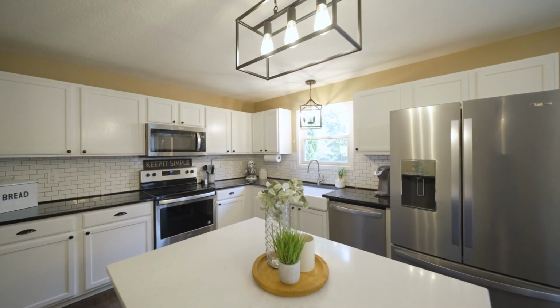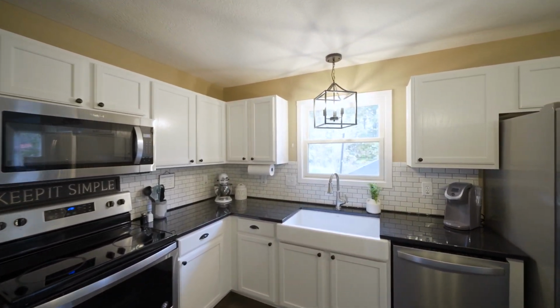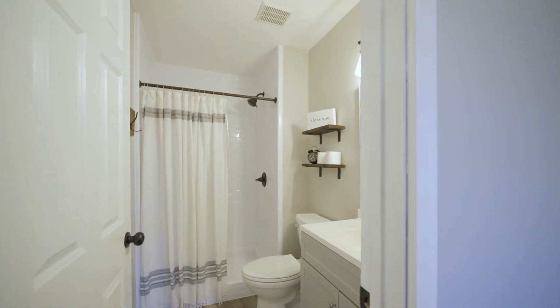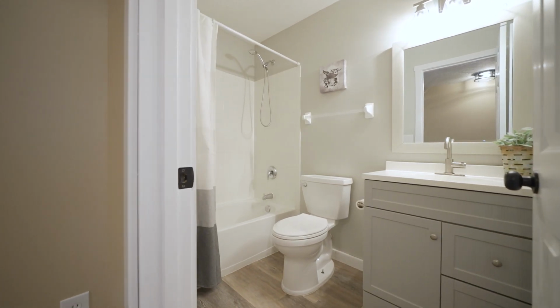Welcome to 5761 Genoa Farms Boulevard. This home is absolutely gorgeous, ready for you to move right in. All the upgrades. The kitchen is bursting with subway tile backsplash, quartz countertops, and a farmhouse sink. All the bathrooms in this home are beautifully updated as well with new light fixtures and vanities.